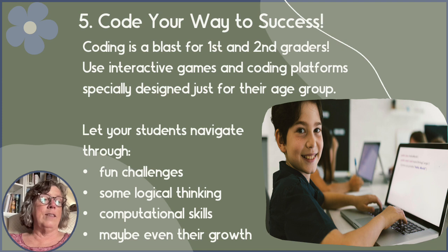Coding is definitely a blast for first and second graders. Introduce your students to the world of coding through interactive games and coding platforms specially designed just for their age group. They navigate through fun challenges, developing some logical thinking, computational skills, and maybe even their growth mindset along the way. Coding prepares them for the digital age, and it nurtures creativity and problem-solving abilities too. Problem-solving is an essential skill for developing a growth mindset.